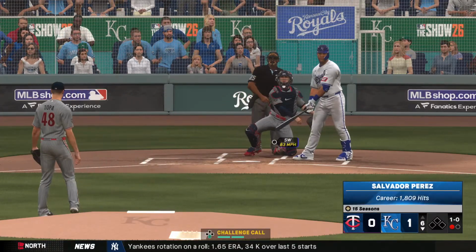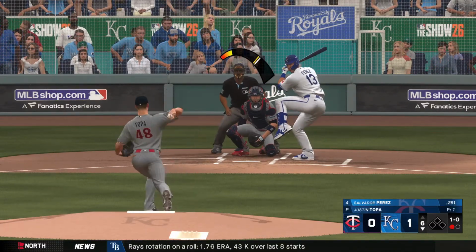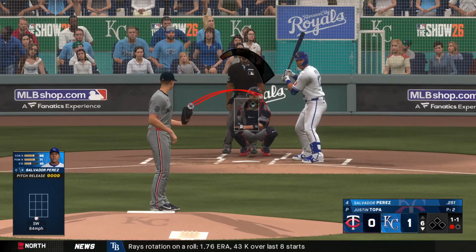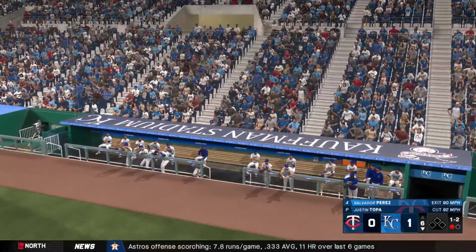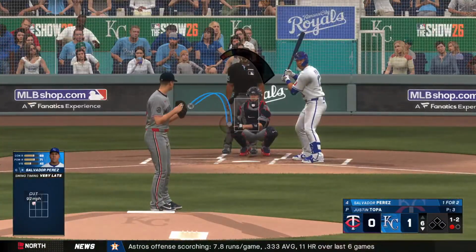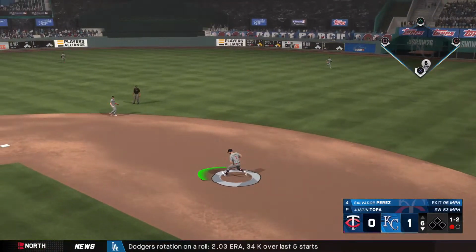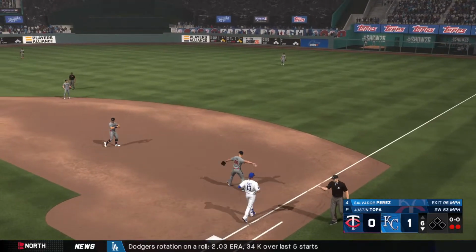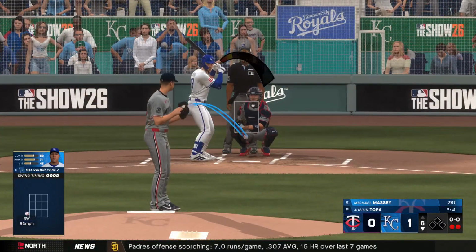Ball. He rides. The 1-1 is fouled off. What a stop. Throw to the pitcher. It's there, and that's a great play. 2 outs, bases empty. Michael Massey digs in now.